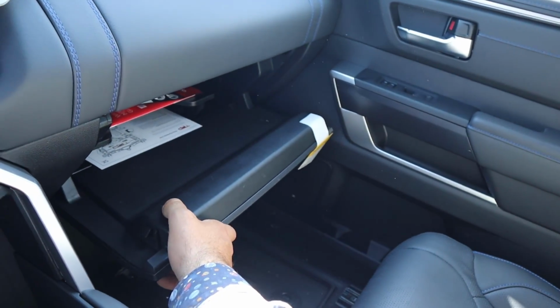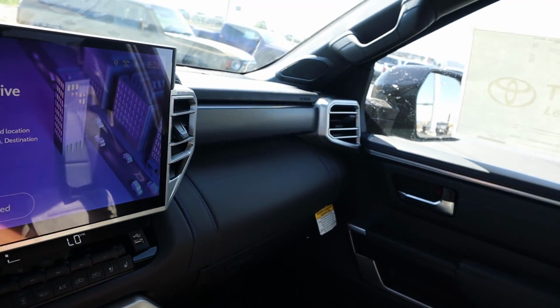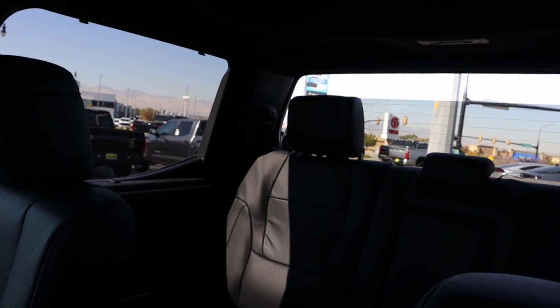Let's get the glove box. That's cool how that goes across. Camera rear view mirror, and then of course the whole window in the back goes down. And then we've got a panoramic sunroof.